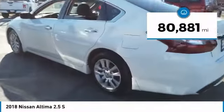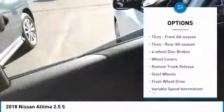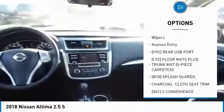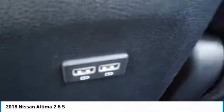This vehicle has less than 85,000 miles. Here are some of this vehicle's great options. Brake assist, tires front all season, tires rear all season, four-wheel disc brakes, wheel covers, remote trunk release, steel wheels, FWD, variable speed intermittent wipers, keyless entry.